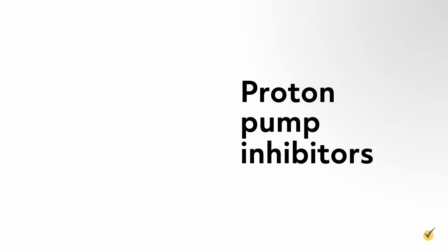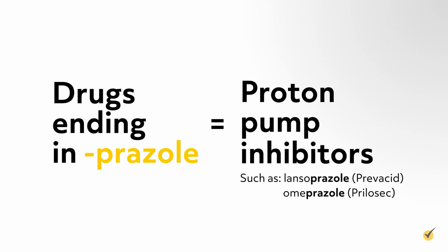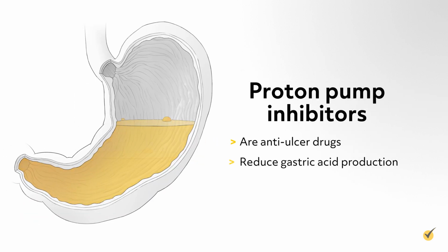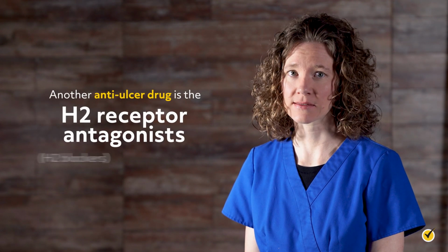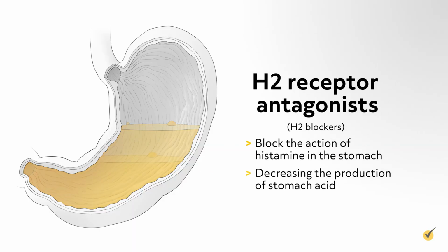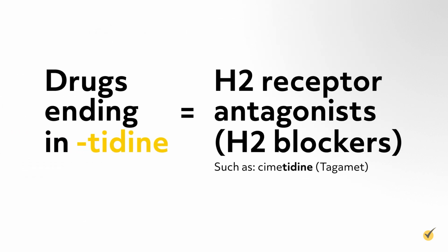Proton pump inhibitors end with prazole, such as lansoprazole or Prevacid, and omeprazole or Prilosec. These are anti-ulcer drugs that reduce gastric acid production. Another anti-ulcer drug is the H2 receptor antagonists, or H2 blockers, which block the action of histamine in the stomach, decreasing the production of stomach acid. These drugs usually end in tidine, such as cimetidine or Tagamet, famotidine or Pepcid, and ranitidine or Zantac.